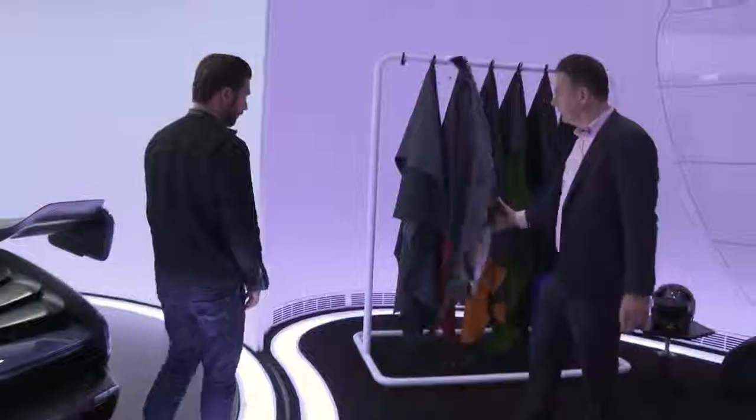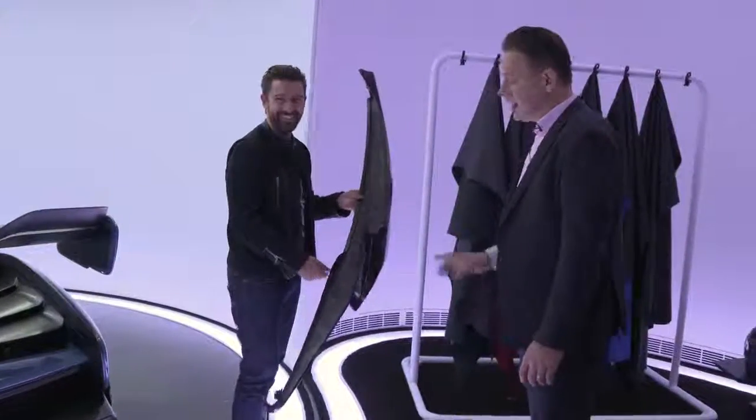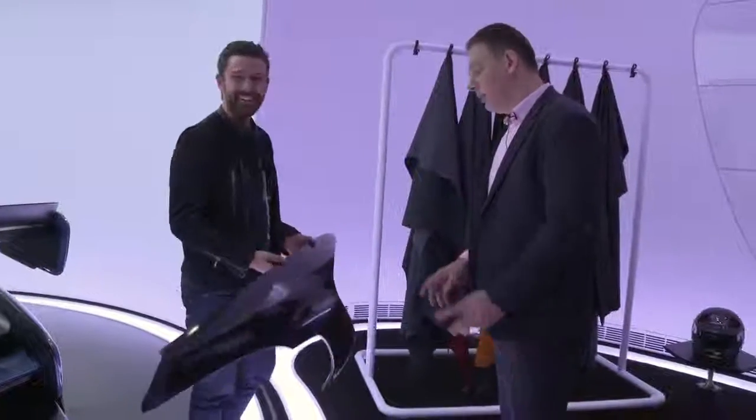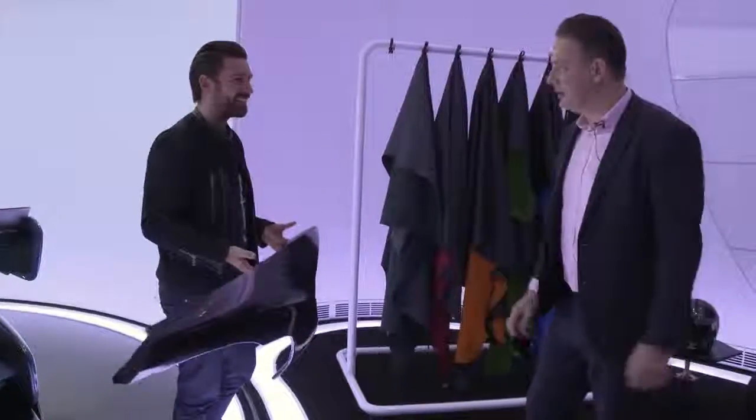You've seen the front wing. That is the front wing. That weighs 660 grams. I wish you could feel this. I mean, it's like... Yeah, it is.